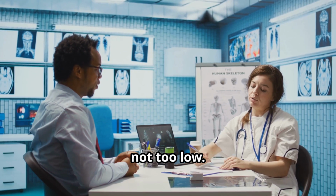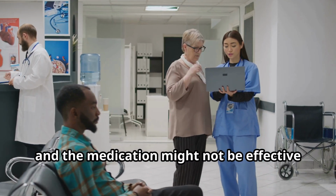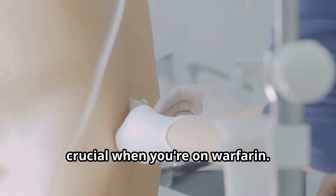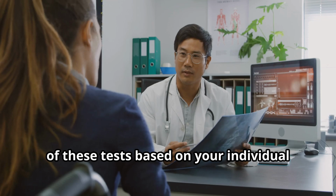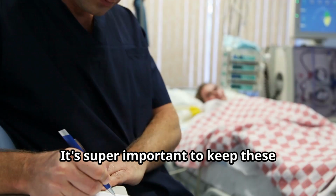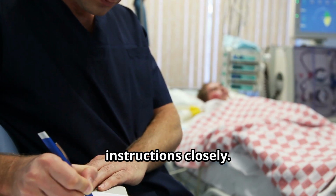Not too high, not too low. Too high and you risk excessive bleeding. Too low and the medication might not be effective in preventing further clots. That's why regular blood tests are crucial when you're on warfarin. Your doctor will determine the frequency of these tests based on your individual needs and how well your INR is regulated. It's super important to keep these appointments and follow your doctor's instructions closely.